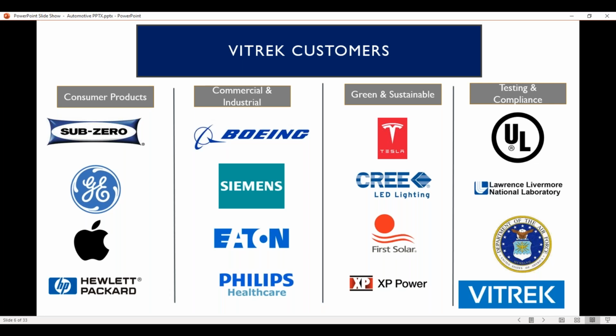And then in the lab space, when we're talking about labs, we're talking about third-party calibration labs, as well as some of your big certification houses like UL and CSA, and your government laboratories like Lawrence Livermore and some of the military, and we have many countries using our products as their standards.